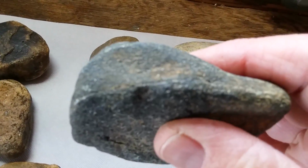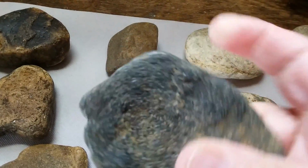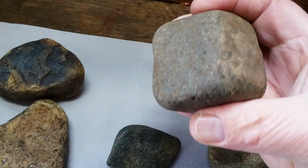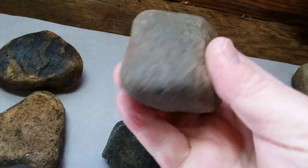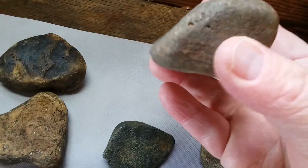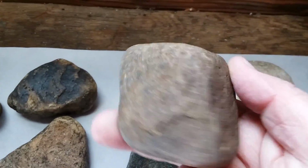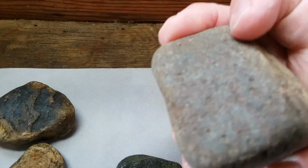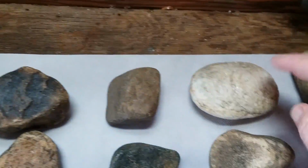It's that black stone. This is a little wedge shape chisel maybe. See this whole side right here is taken off here. Could have been used as a grinder also, chisel/grinder.